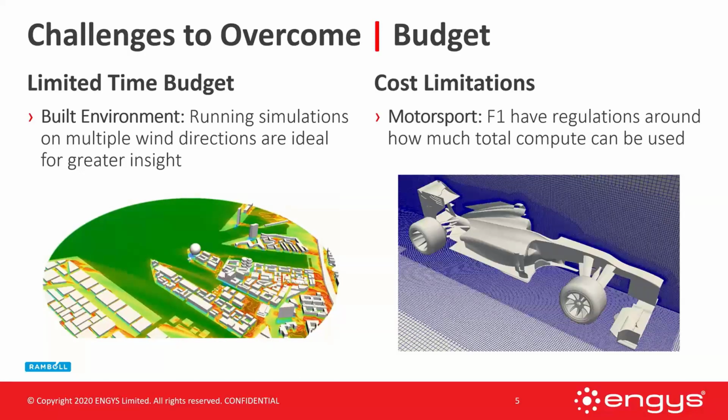The next one would be cost limitations. The one that jumps out the most is motorsport. F1 has regulations around how much total compute can be used by a team in between or during a different design phase. So there are really compute budgets that cannot be exceeded.